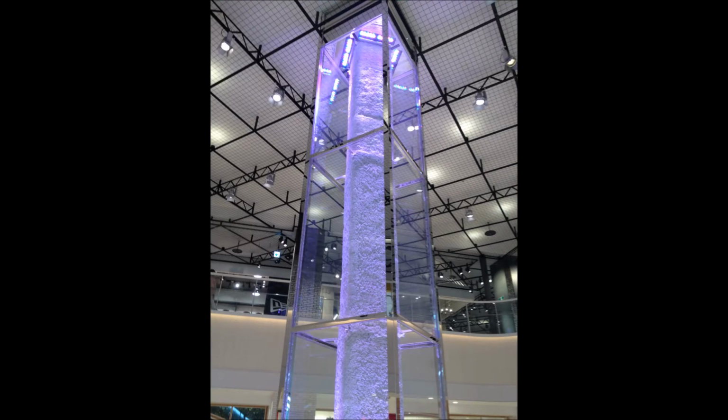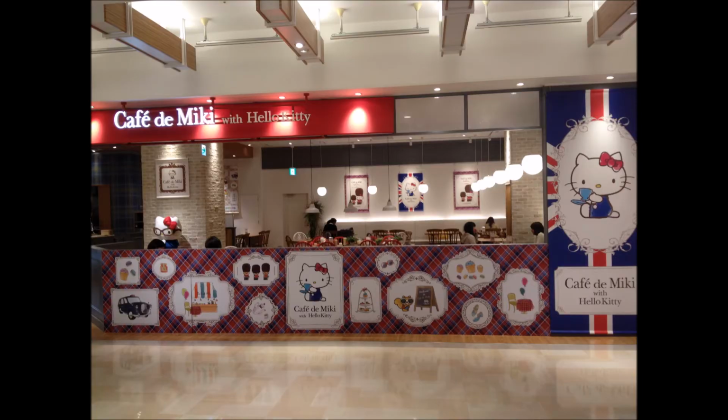Baka baka. You're my buddy. We spent way too long playing with that guy. This was a crazy glowy pillar. This is the same mall with the Tron stairs. It looks like the top of a concert stadium, and this pillar, a little Hello Kitty cafe.